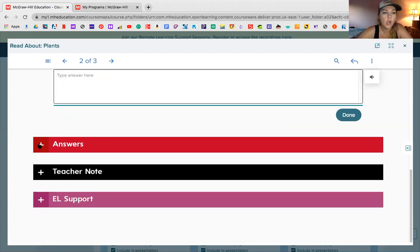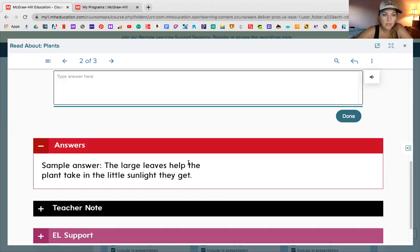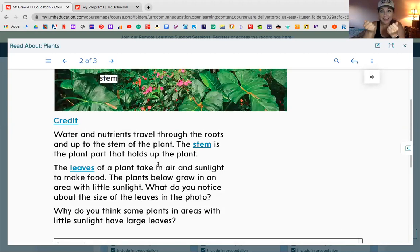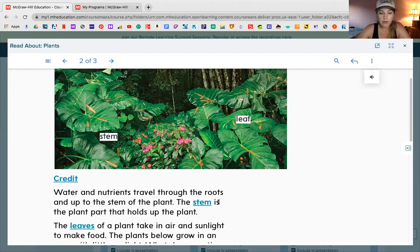So let's see what your answer could have been. The larger leaves help the plants take in the sunlight that they get. So remember, if you have a larger leaf, it's going to collect more sunlight, which is perfect because they don't get much sunlight.